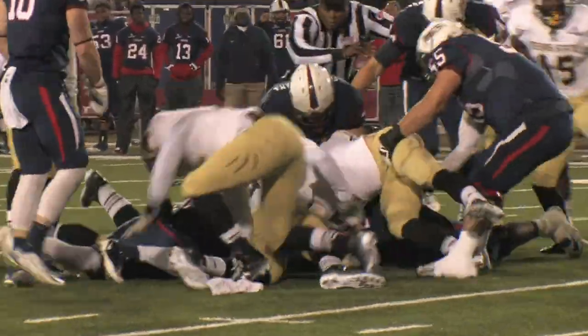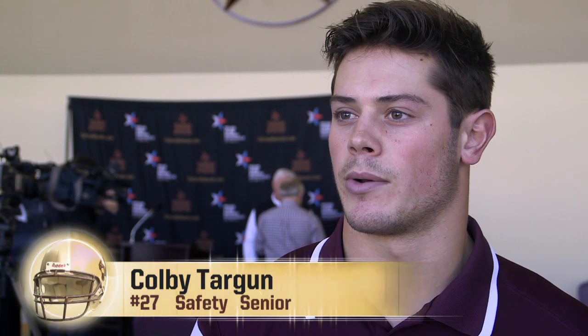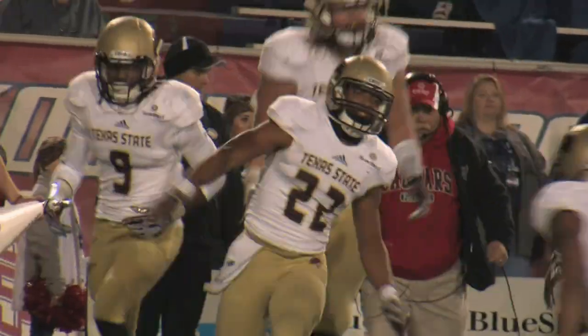I thought the defense played well. You know, the coaches said we really had to work on turnovers throughout the week, so that was a point of emphasis. We were able to get three, but overall, it's a whole team effort, and we weren't able to get the win. It was a tough loss, but we're moving on to Arkansas State.